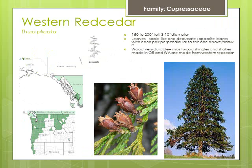The western red cedar is about 150 to 200 feet tall, 3 to 10 feet in diameter, and it is found in Oregon, not native in Klamath County, but in counties close by. And the leaves are scale-like and decussate, which means that it has opposite leaves with each pair perpendicular to the one above and below it. The wood is really durable, so most wood shingles and shakes made in Oregon and Washington are made from the western red cedar.